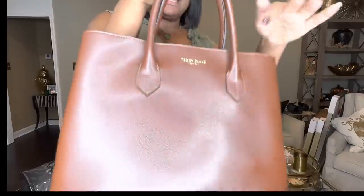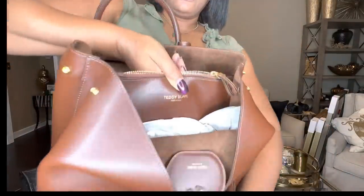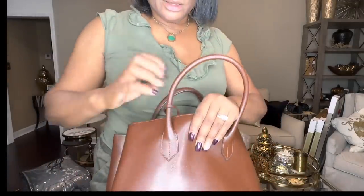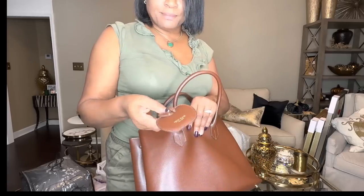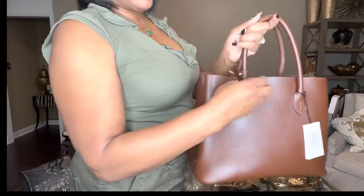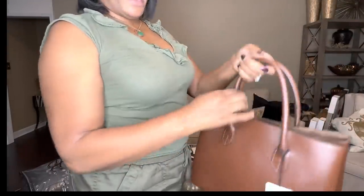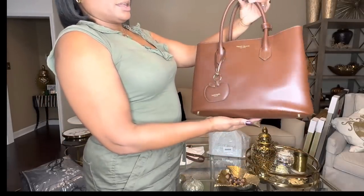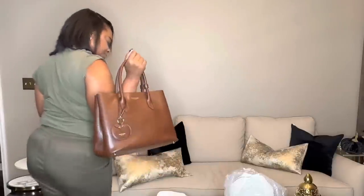So it has Teddy Blake there, and then it has the Teddy Blake on this part here, and on the little strapping. So there's a way you can lock your handles like that if you choose to, so your bag just won't be all the way open. I like that. So that's a really pretty bag. I think I'm going to wear it to work tomorrow.